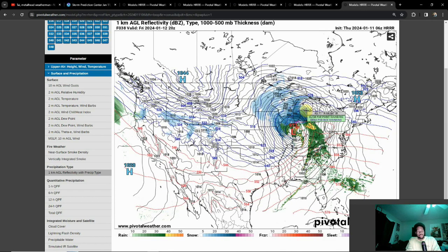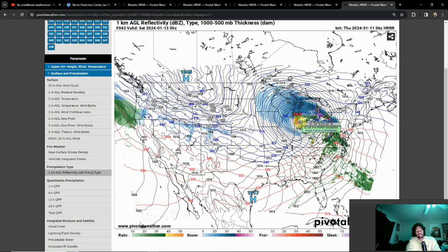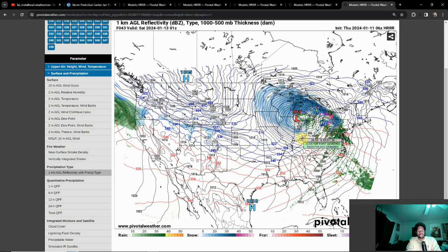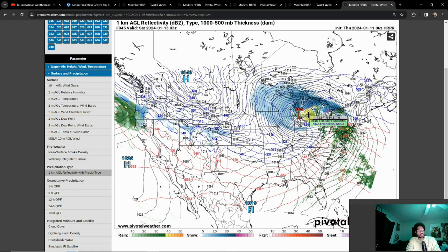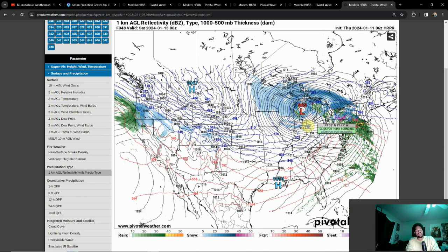Here's that wintry precipitation, and that really impressive snow shield, or as I want to even call it, snow sleeve right here, where we could see some heavy snow. So look out, Detroit, Chicago, could get battered with some winter weather here. Eventually, though, it does look like there's a chance that you could switch back over to rain, maybe even some freezing rain before all is said and done. Do I think anything significant will come of it? Not really.